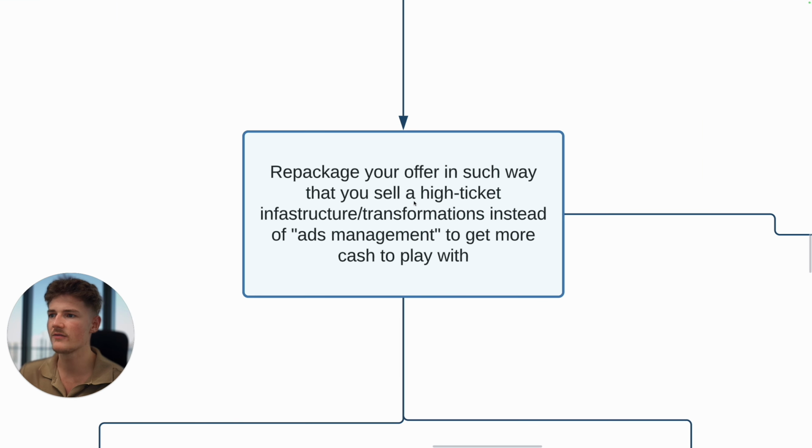So repackage your offer in such a way that you sell high ticket infrastructure instead. A transformation instead of ads management to get more cash to play with. This will also increase your closing rate. This will make everything easier. It will also separate you from the rest of the competition out there.